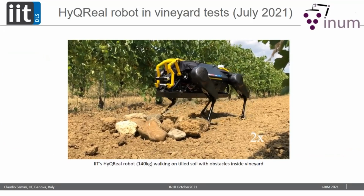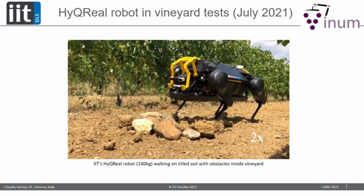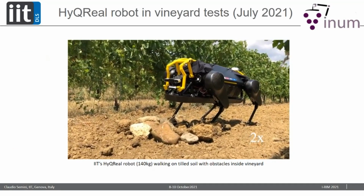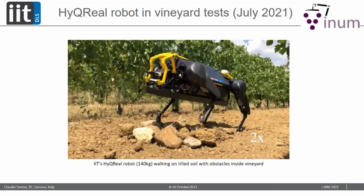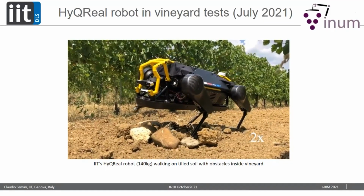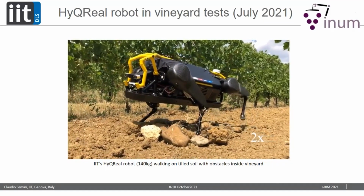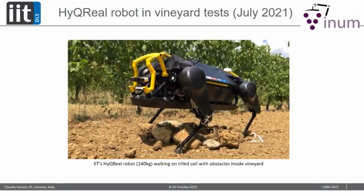To make it a bit more challenging, we found rocks and compacted soil, and we put them in front of the robot so that we can demonstrate also the rough terrain locomotion capabilities of our robot. You can see here that it adjusts successfully to the new environment. Even if rocks are not so stable, it keeps the balance and manages to overcome these obstacles.